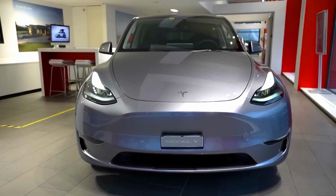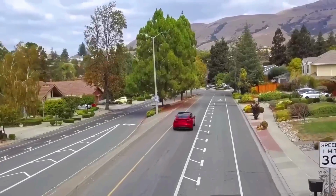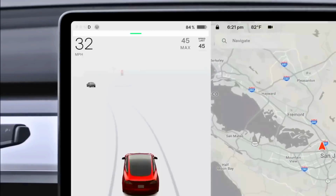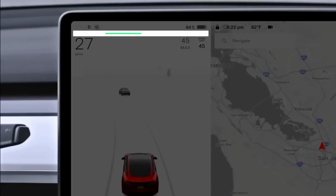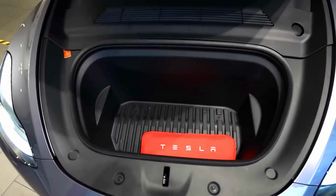Which crossover SUV is better? Both the Tesla Model Y and the Tesla Model 3 are popular and well-regarded electric vehicles, but they have some differences that may affect the decision-making process. Here are some key points to consider.